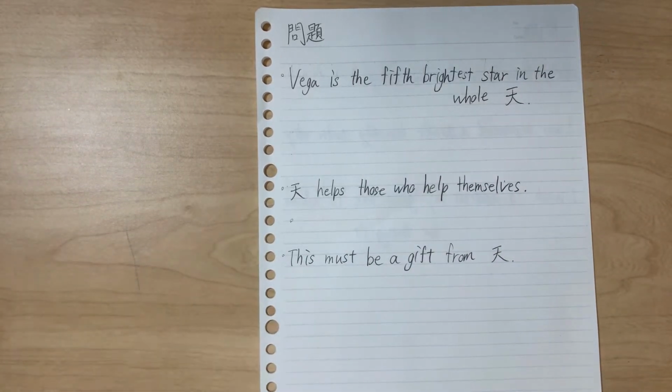I'm Japanese. I'd like to show you the way to use kanji in English. It's possible for English speakers to use kanji in English. So, I'll show you the way.